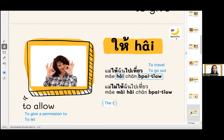If you want to say, the teacher allows me, the teacher lets me speak English, do you know how to say that? Please type in the chat. The teacher lets me speak English, ครูให้ฉันพูดภาษาอังกฤษ.